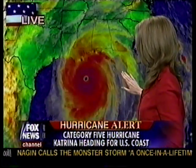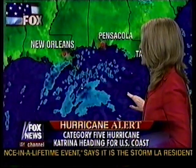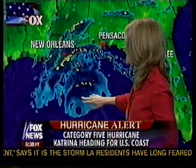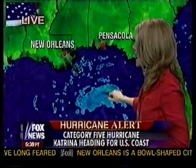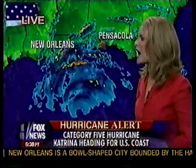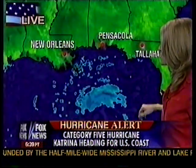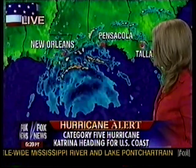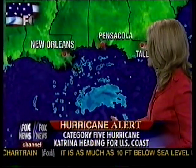A live look at some of the outer bands that are already moving across the Gulf Coast region, southeastern Louisiana coast. We're getting sustained winds of 58 miles per hour and gusts of 63 miles per hour. So obviously seeing some of those heavier bands moving in. Tropical storm force winds, already feeling those. We'll start to feel those hurricane strength winds, and then of course those heavy rains. New Orleans, you're going to feel hurricane force winds for probably almost 12 hours.